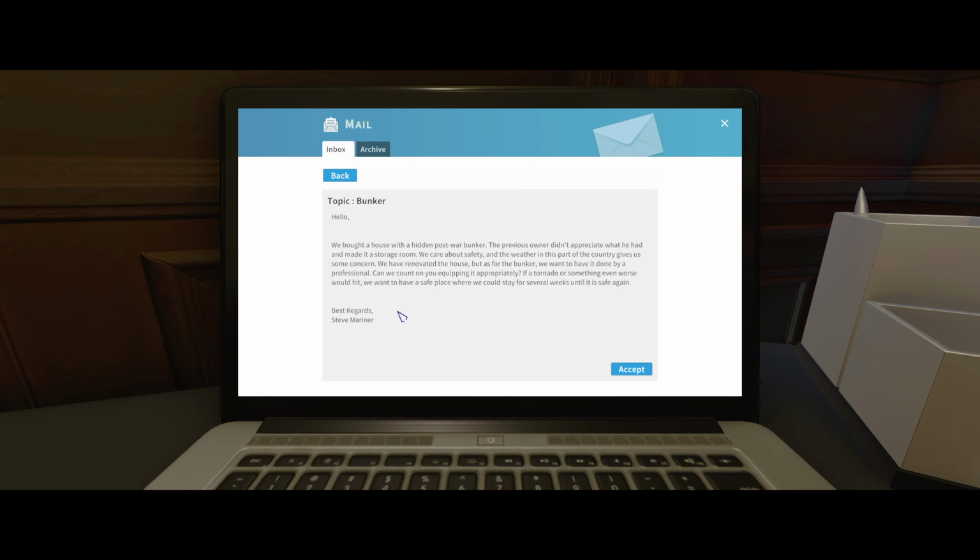All right, so I've got a house with a bunker, and they want to turn it into a vault. Got it. All right, Steve, we'll help you out.